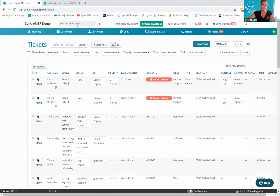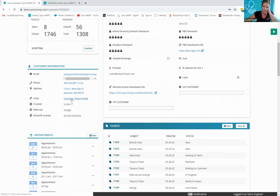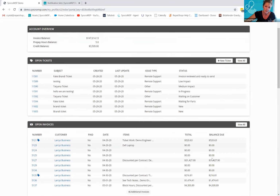So there's a few things. I'll give maybe a little bit more information than what you asked, because the answer is yes. If I go into Larry here, I just want to show you his customer portal really quickly. When you send out an email, it'll have a link for them to log into their portal. And if you use either WorldPay, Stripe, or PayPal, they can actually just pay their invoice straight from here.